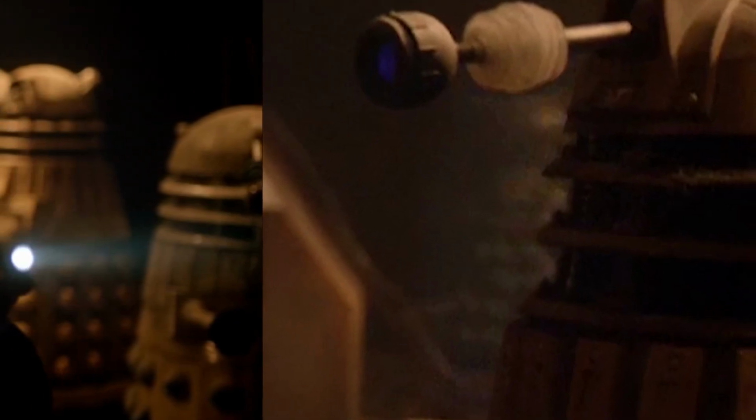But hold on a moment. What's this? A glimpse of blue hemispheres in the background. That can only mean one thing. A second 1960s Dalek is lurking nearby. So in quick succession we have glimpsed two very early designs, just barely, but we'll get a better look at these later in the episode, so we will come back to them.